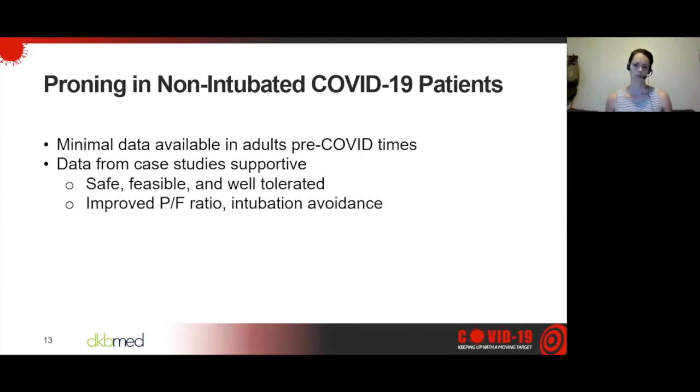It frees up more resources and prevents you from having to do things. And it also prevents the complications that you will see from intubation, like pneumonias and VTE and all kinds of horrible things. So there was another patient in that study who had been extubated, wasn't doing well, wound up back on high flow, and was probably going to wind up re-intubated, but they wound up being able to get that patient to self-prone while on high flow nasal cannula. And then 2 days later, back on just regular old nasal cannula and avoided being re-intubated again.